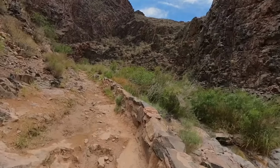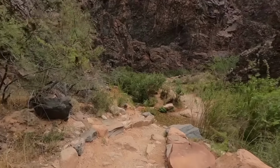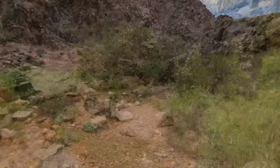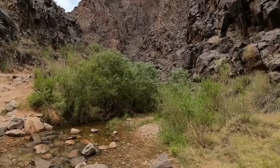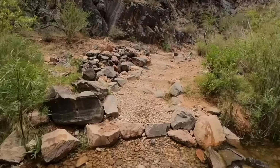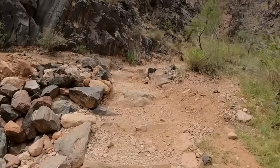And it can get pretty hot in here. Sometimes there's a cool breeze, but the rock is all black, so it attracts heat, and it can kind of get hot sometimes. There's some stream crossings. If you have trail runners, it's nice to kind of get your feet wet, cool them off, but it's really beautiful here along Pipe Creek with all the dark rock and rock formations in this narrow canyon.